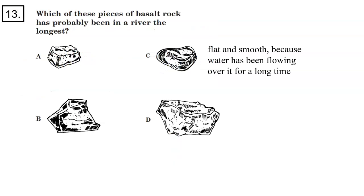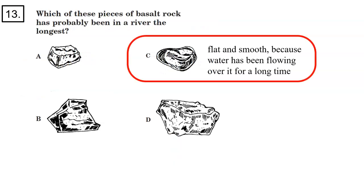So of the four choices, the correct answer is choice C. It's flat and smooth because the water has been flowing over it for a long time, and again, causing that mechanical weathering.